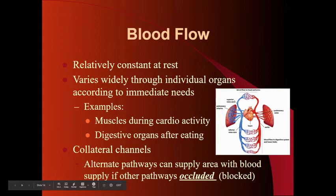Blood flow is relatively constant when we're at rest. It does vary widely through our individual organs depending on the needs of our body at that time. So, for example, during cardio activity, our muscles are going to get a greater amount of blood flow than other parts of the body. When we're digesting food, like after we've just eaten a meal, our digestive organs are going to get a greater blood supply than other parts of the body.